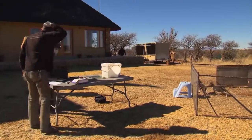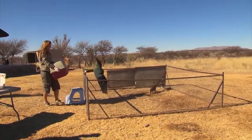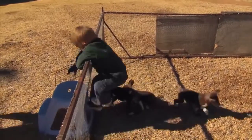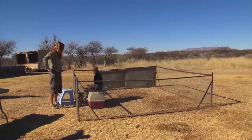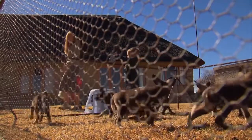It is hard work for someone as young as Zahir, himself barely bigger than the dogs. But what an experience to do this. And all before the school day starts. With all 14 puppies safely back in the enclosure, it's time to start the scientific part of the day.